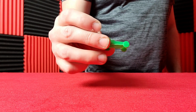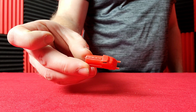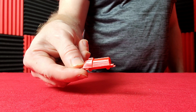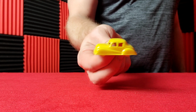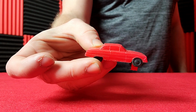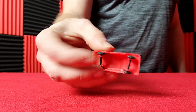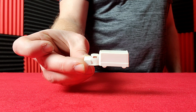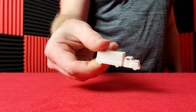A tiny little race car. A super tiny firetruck. Then yes, we have a yellow version of that four-door coupe. I do like my yellow. This looks like an Impala, possibly. It does have a broke axle, but with some glue we should be able to fix that. A white box truck. Don't get no simpler than that, does it?